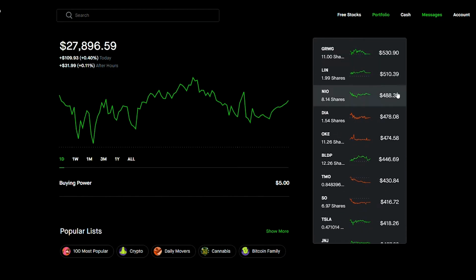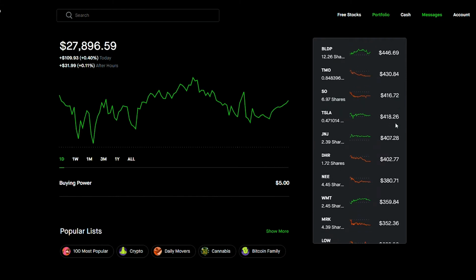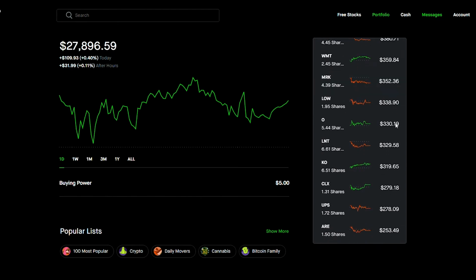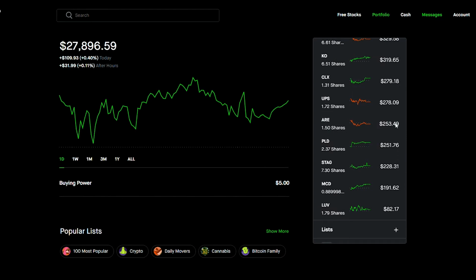Maybe someday I'll do a video where I actually walk through all these different funds. But I've got a lot of different holdings right now. I think in total I'm probably somewhere between 25 to 30. But these are all the different companies of where I've got my money invested.